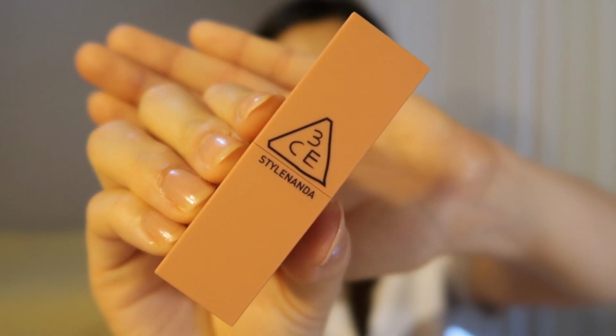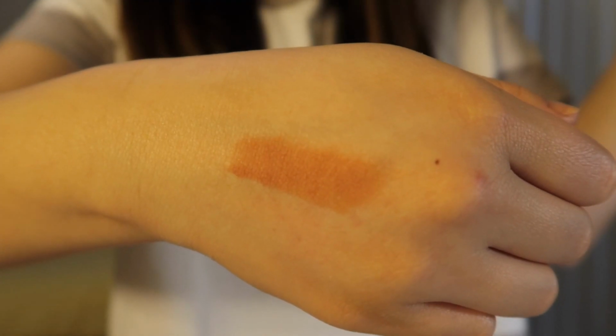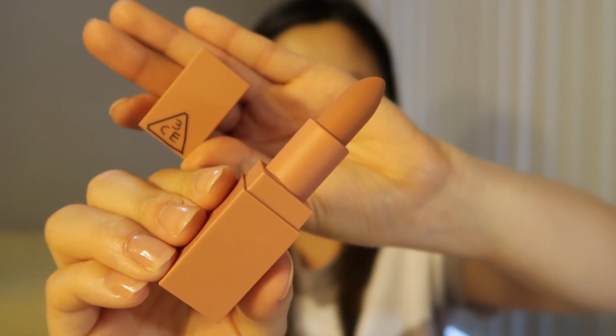And lastly, we have the 3CE Mood Recipe Matte Lip Color in the color 219 Brilliant, and this retails for $14. I actually really like the color of this, and I felt like it was pretty natural with just a slight rosy or orangey undertone that I think suited my skin tone well.